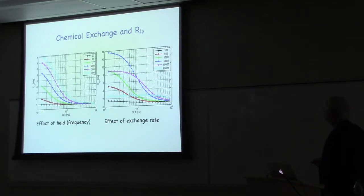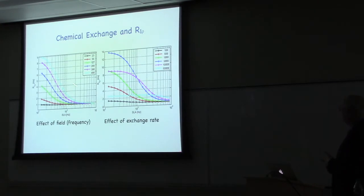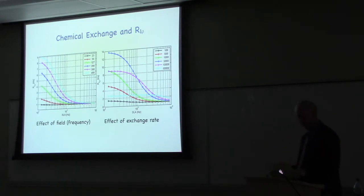That's what's shown here. If I look at the effect on R1ρ, this dispersion curve against the locking field, at low field, say 0.5 Tesla, 1 Tesla, there's not very much effect at all. By the time you get to 7 or 9.4, there's a significant dispersion curve. And it depends on the exchange rate, as you might expect. But the important point is that if we don't apply a locking field, the relaxation rate will be high because of chemical exchange-based dephasing. If we put on a strong locking field, it's low, and there's a point in between where we can come up with a number that characterizes the exchange process.